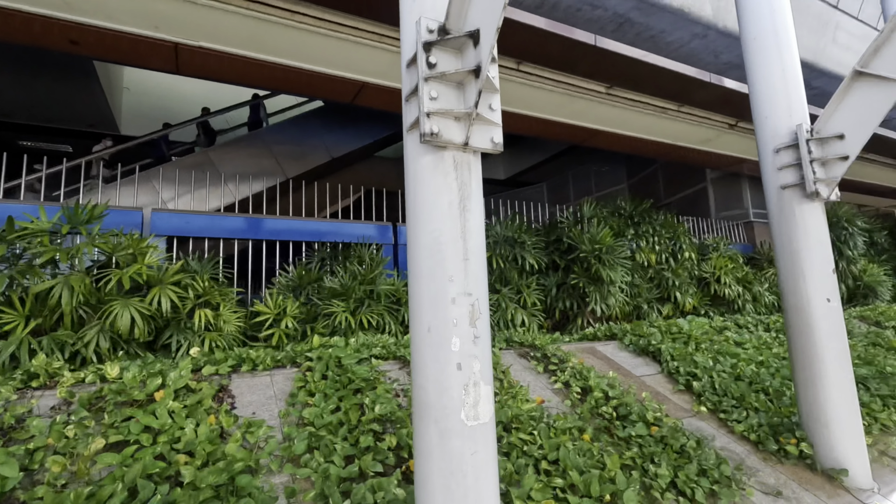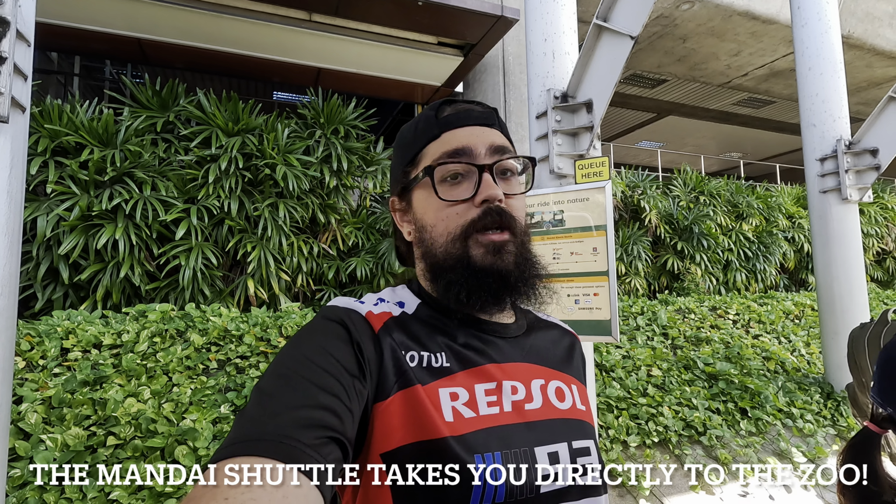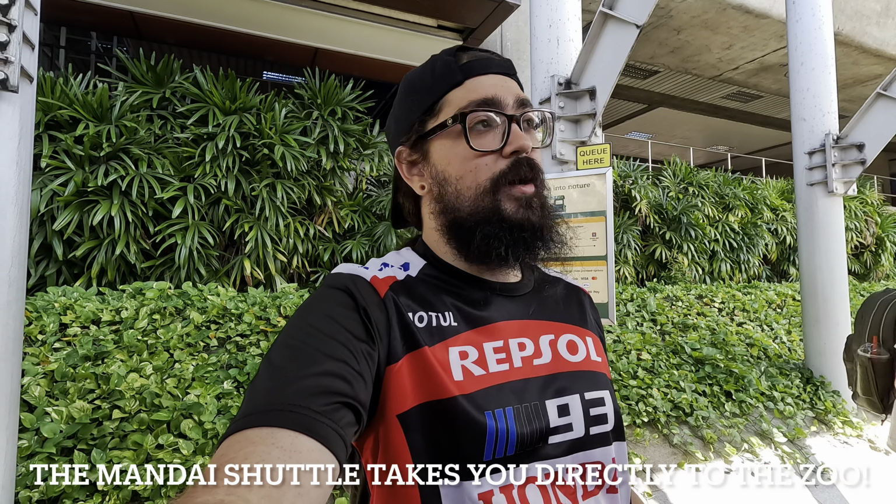The Mandai shuttle is actually here to take me directly to the zoo. We got here at the perfect time, guys. I almost sat down to get a bite to eat, but I'm glad I didn't. You gotta love it when things work out.